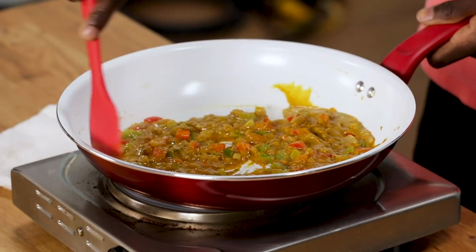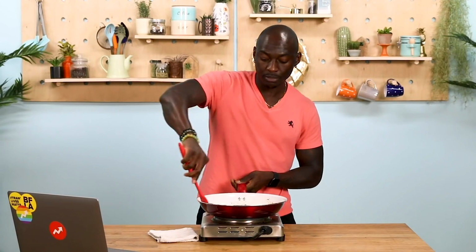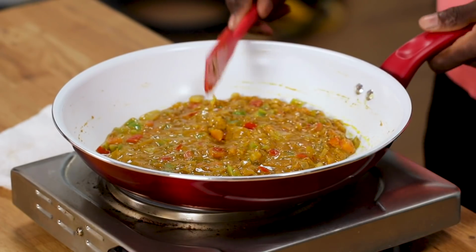And as you can see here, our curry coconut sauce is coming together nicely. So I'm gonna bring the sauce to a boil, and then we're just gonna reduce the heat and let this simmer for 10 minutes. So while we wait for our sauce to be complete.